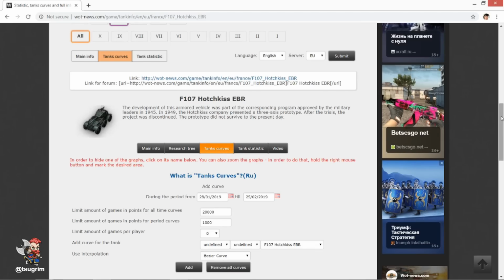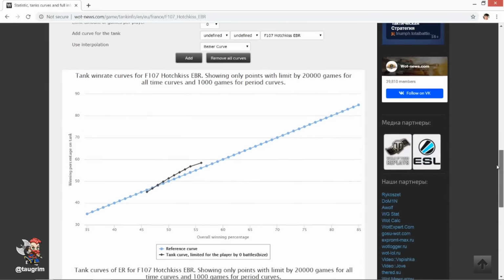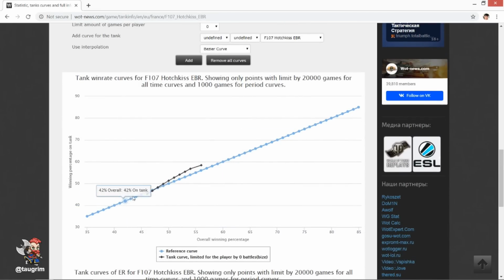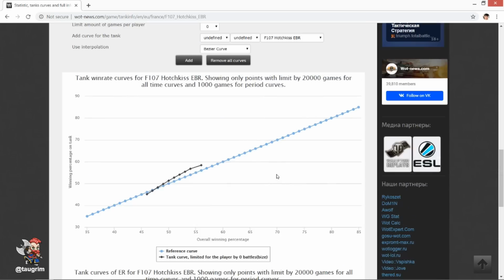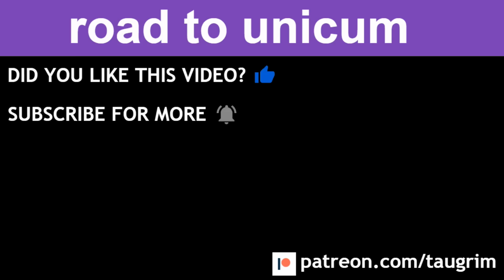Now on WoT News, you can check out the tank curves, and you can see the blue line represents, on a tank, the expected curve if a tank had average performance, right? That a player's win rate on that tank should match their account win rate. And then you can see this black line. This is the early data that we have for the EBR Hotchkiss. And then as you kind of go up into the mid 50s, you can see that the players with higher win rates are getting like 2 to almost 3% higher win rate on the EBR Hotchkiss. But I've been checking the WN expected values for a number of French tanks, and they are gradually dropping. Remember, this is really early on, and they might need to be tuned a bit, but overall I think just give it some time.